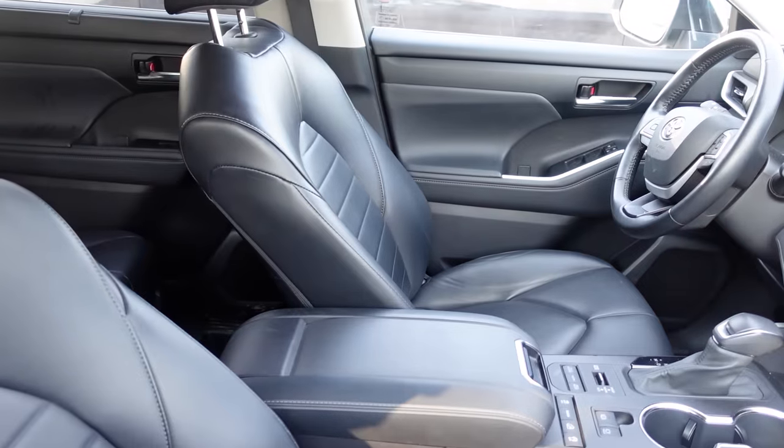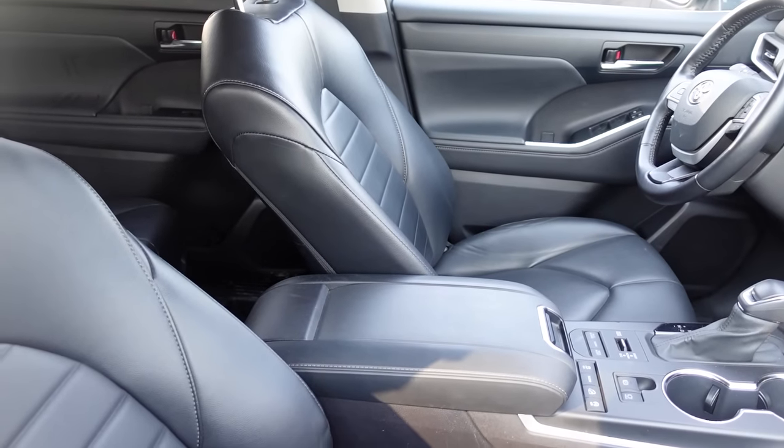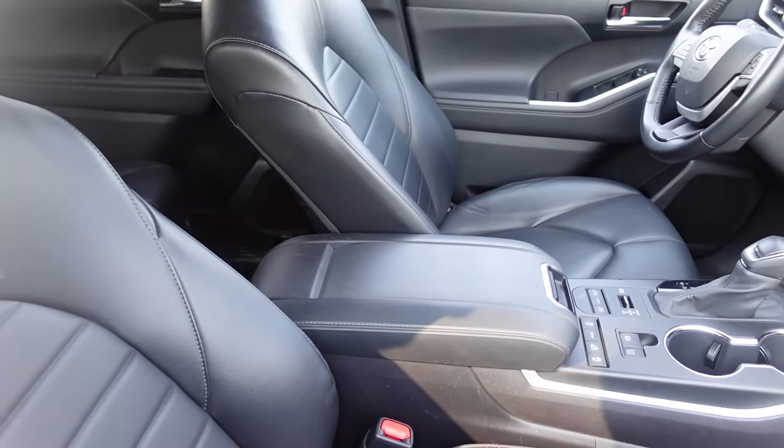The interior actually feels like it's punching above its weight class. Feels an awful lot like a Toyota Camry that we own. But there's some things to note. Now, most likely these cars are going to last far outside of 300,000 miles, just because the history shows that. But things have changed a little bit.